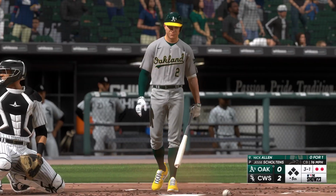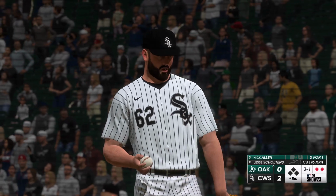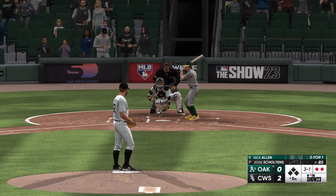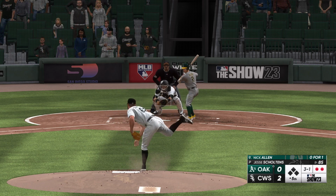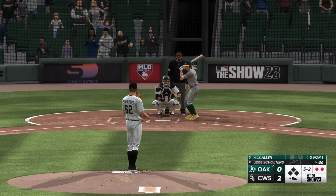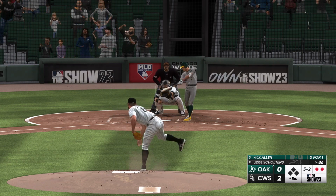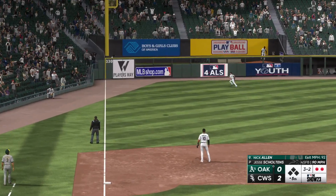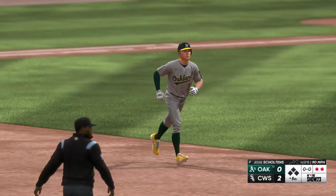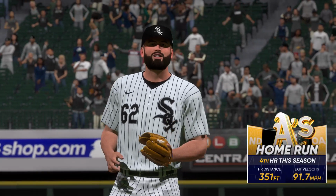Check swing, no appeal. Pressure mounting right here with the tying run in the on-deck circle. He's got to find the strike zone. The 3-1. And there's the strike. High fly ball down the left field line. That one back there. And that ball is gone. His 4th home run of the season. And they're on the scoreboard.